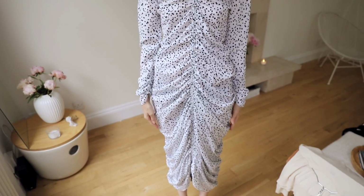Because obviously models will pose, there's nothing wrong with that. If you see the movement of the garment or a model looking really cool, it can be inspirational. But before you purchase anything online, since you can't try it on yourself, make sure that you see a photo of the model really straight up and down, showing what the garment looks like.